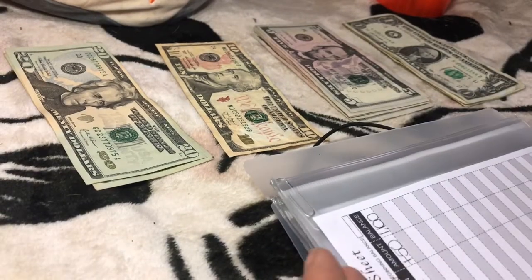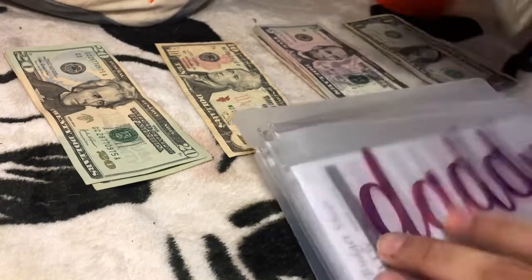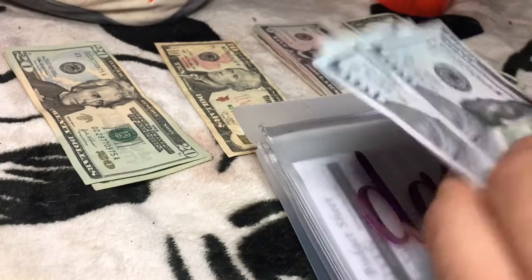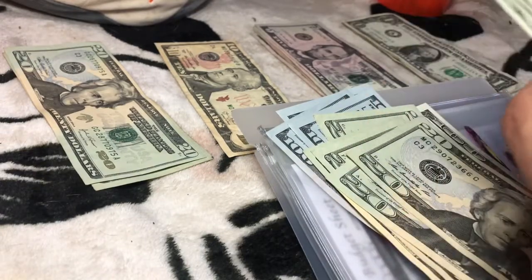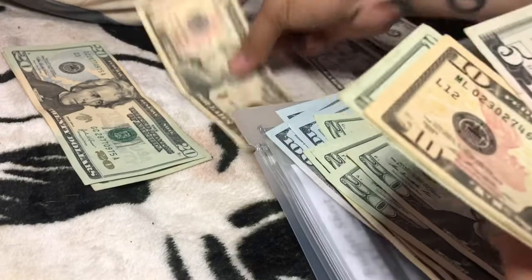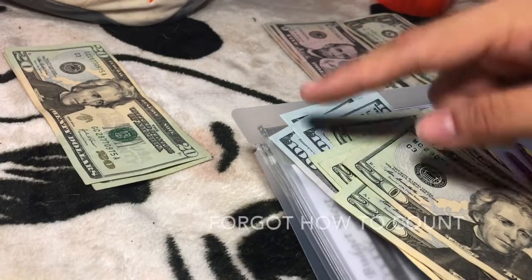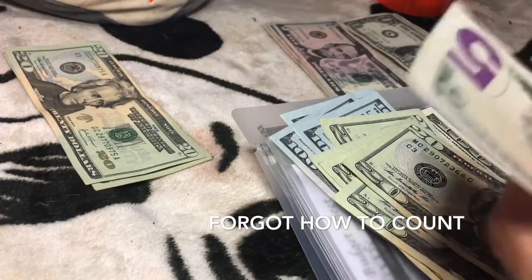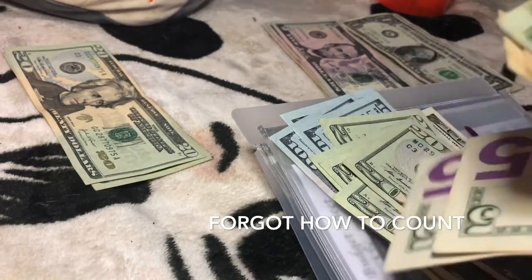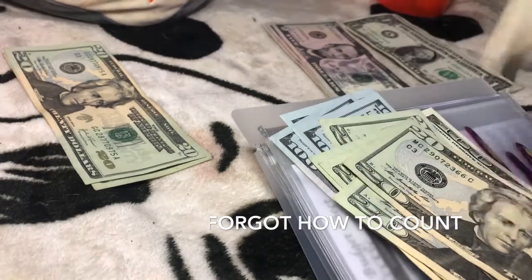Birthdays is not getting anything. Holidays. My dad is getting 15. I spent some money here to get his medication. So he has 400, 20, 40, 60, 80, 500, 20, 40, 60, 75, I'm putting 15. So now, I know this is 500, 20, 40, 60, 70, 80, 85, 90. So he has 90 now.